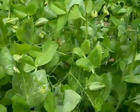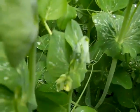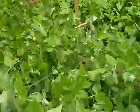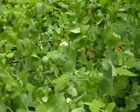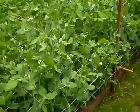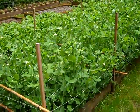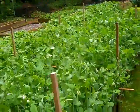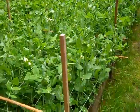Let me see if I can get in here close and show you that there's lots of blooms forming. They have yet to really just pop. Soon. We're just getting a start of it. This is a big bed, but it produces our preserving peas that we freeze and use all through the winter. So anyway, it's a beautiful patch. Seems to be doing really well. It too has been liking this really cool, damp weather that we've been experiencing.